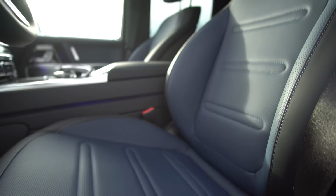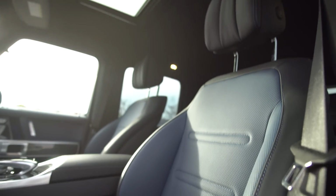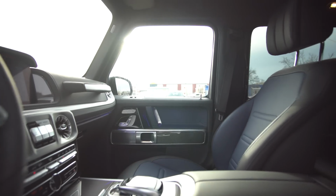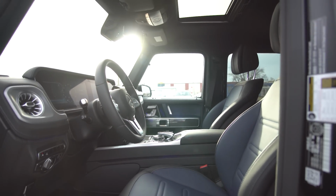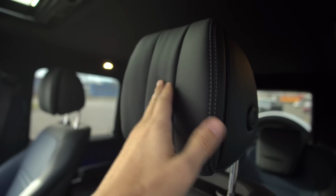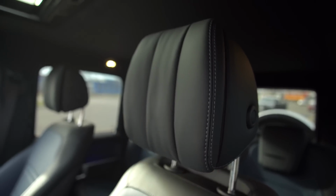That is really nice. My favorite thing is that we can get such nice seats in such a cool looking SUV. And my favorite part of the seats is the headrest. It's so nice and soft. It's almost S-Class soft. The only thing is you can't push it forward enough to really use it too much. I'd be fine like this.